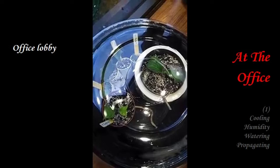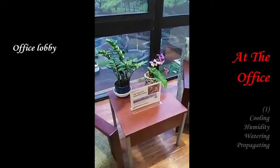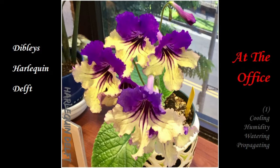I also grow at the office, and my few Streptocarpus normally move to the office during the summer. And yeah, I put one of those salad containers in the office. This is at the lobby, and I got a few hatred comments, so it got changed to something prettier. That's the lobby. I have a Streptocarpus Harlequin Delft on the right. I love Streps. They grow so fast, and they're always in bloom. They die every summer for me, though.